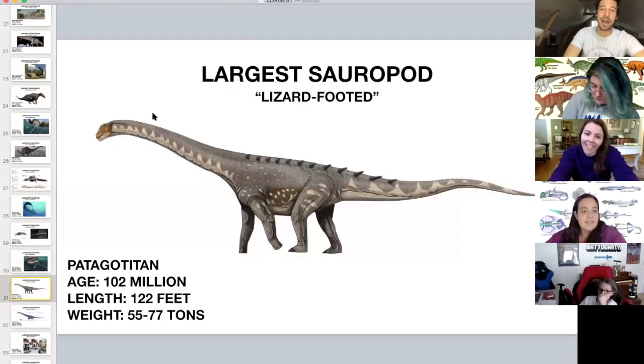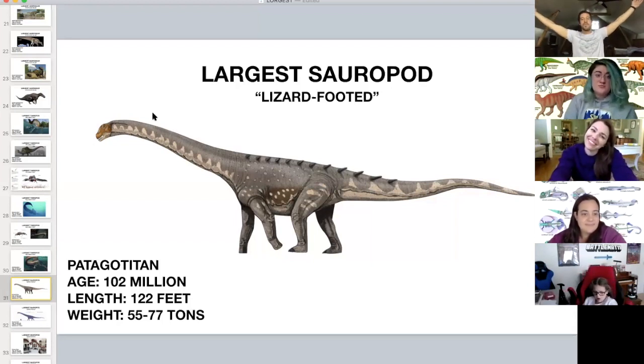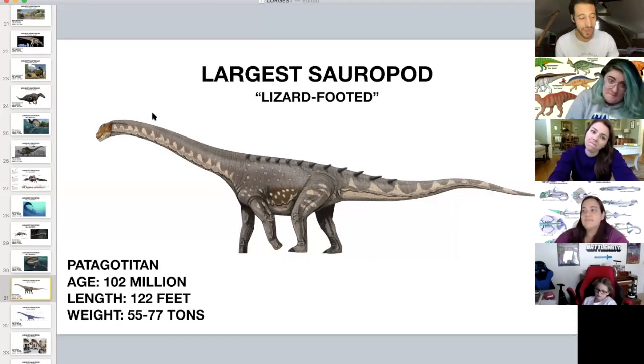But because it is near and dear to my heart, it's near and dear to Christina's heart, we'll get back to that in a second, and it's literally in the museum Grace works in, for my money, we have to go with the Patagotitan, the Titanosaur, as the absolute largest animal, not just sauropod, not just dinosaur, largest animal that's ever lived in the history of the world. This is it. Patagotitan is the scientific name. The nickname before it was given a scientific name was Titanosaur. Patagotitan is from the area in Patagonia in Argentina where this guy was found.